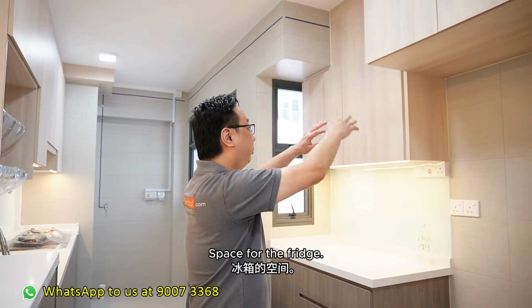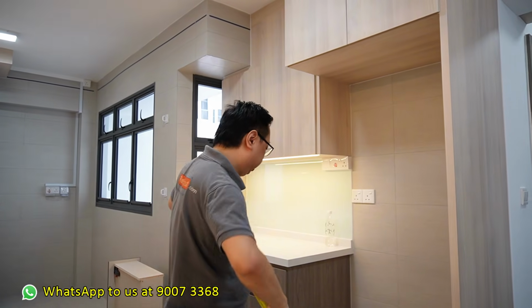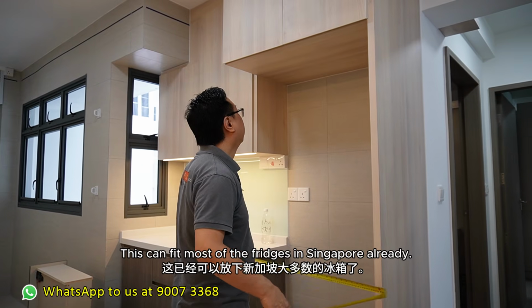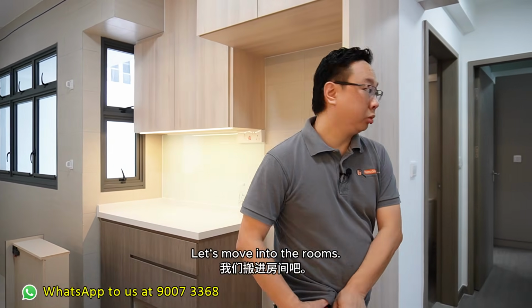Space for the fridge. Did we leave a big one? Yep, this one can fit most of the fridges in Singapore already. Okay, let's move into the rooms.